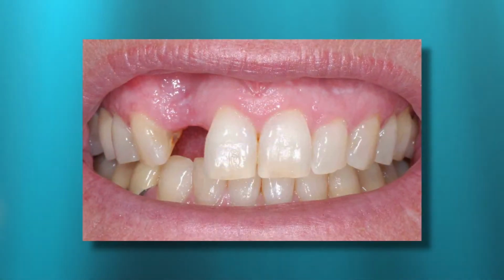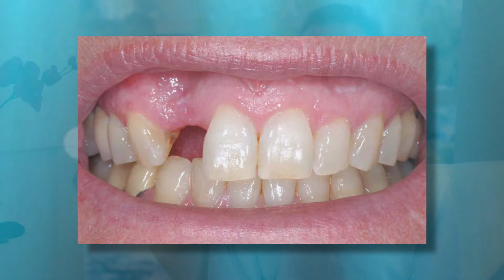You're not going to talk different or look different, or have chronic pain in the area where you don't replace a tooth. But not replacing a tooth can set you up for future problems in terms of other teeth shifting. And if those teeth shift, they can have problems with gum disease and cavities. So tooth shifting or drifting can be a problem for those who choose not to replace missing teeth.